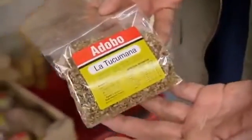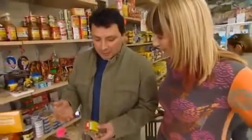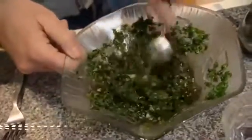Here we have the adobo, which is basically a mixture of oregano, paprika, chili, thyme. And this is the base to make the famous chimichurri, which is used for basting the meats on the barbecues, on the parrilladas, as well as a marinade. Lovely. That looks really fantastic.